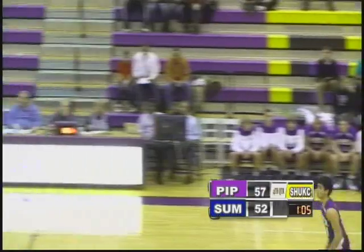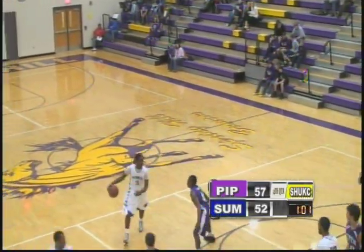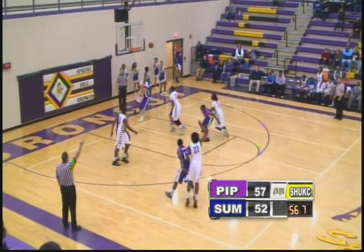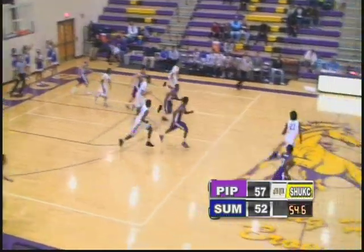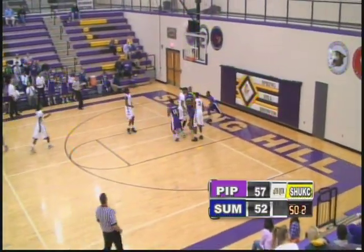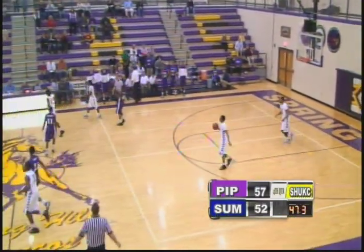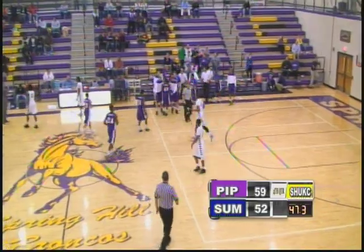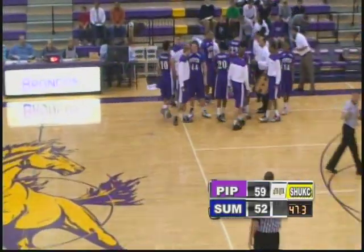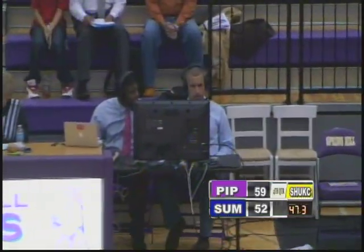Sumner now has got to be quick. Down five. Garvin works off the screen. McDonald in his face. Three-pointer is no good. Tipped away, collected by Johnson, who goes the other way. Layup up and good. Good job, Calvin. And the Piper Pirates. Full timeout by Sumner. Good job. I like how he didn't try to force it, try to make another pass. Just kept the ball in his hand. Either foul me or I get the two. Great job by the senior, Calvin Johnson.